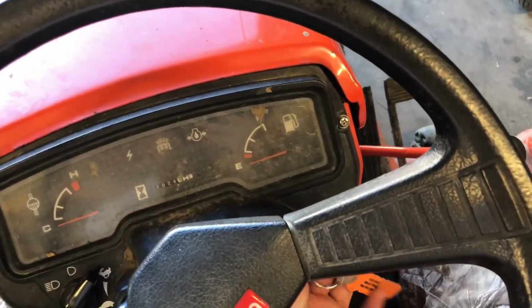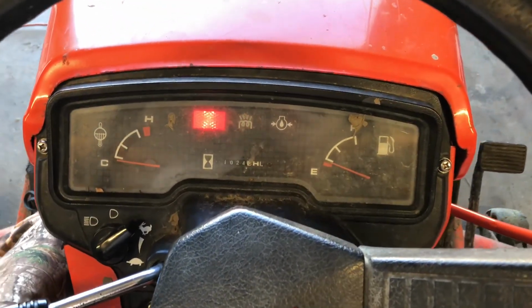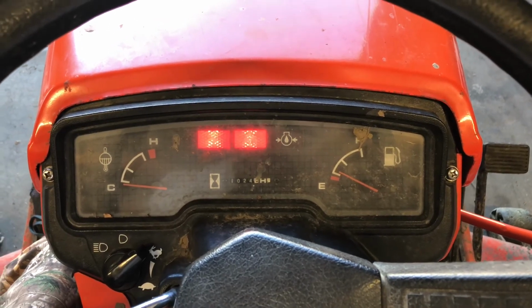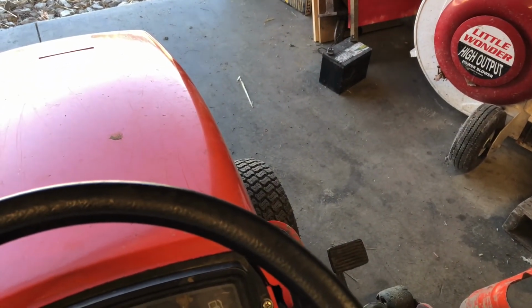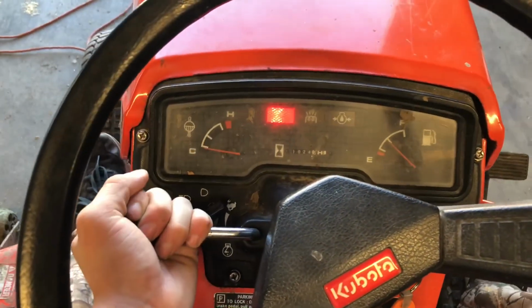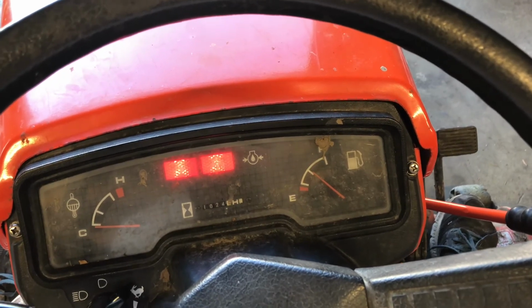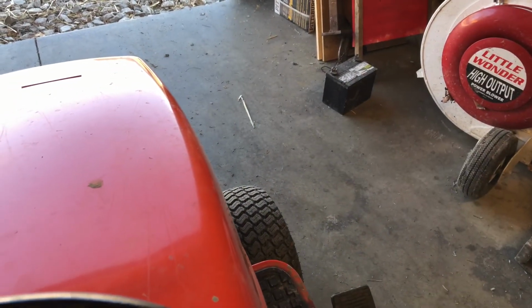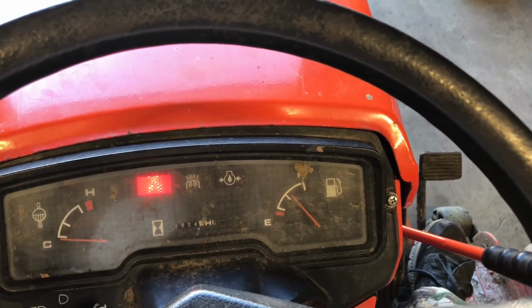But I'm gonna pull this out. Hopefully it'll start easy today. I'm also gonna do glow plugs too when I do the alternator belt and stuff like that to this thing. Looks like she wants some throttle, so give her some throttle. Do another round of glow plugs. And crank her up. God damn, come on. Disappointing. Alright, floor it.